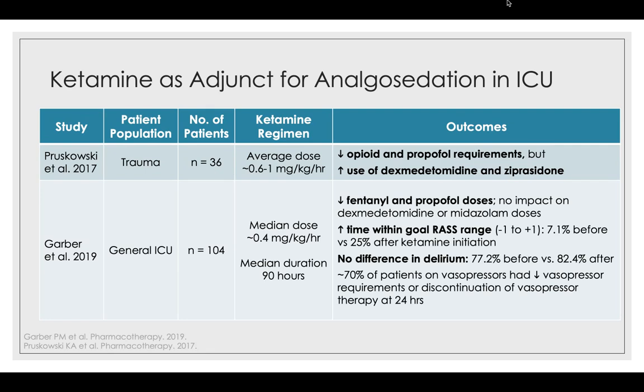Secondly, Garber and colleagues recently conducted a similar study looking at general ICU patients with addition of ketamine. And similarly to the previous trial, they found that ketamine reduced fentanyl and propofol doses. Ketamine also improved the time spent within the goal RASS range, and they ultimately found no difference in delirium from the time before ketamine was started to after it was initiated.